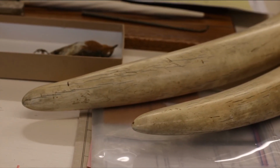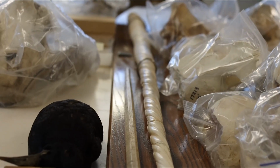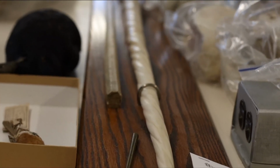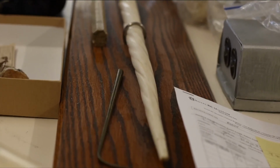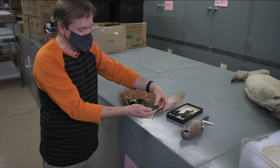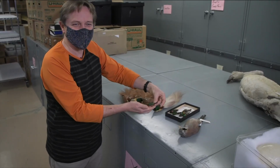Yeah, this is basically responsible museum collection management. You don't keep everything just willy-nilly. There has to be a reason for keeping what we keep. And the whole point of this collection is scientific research, not just keeping something because it's cool. This can go to some institution where it will actually be used.